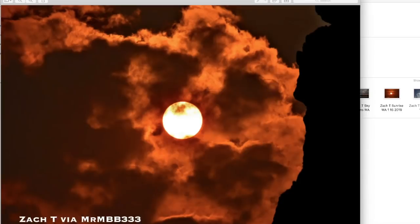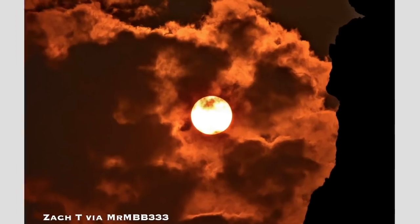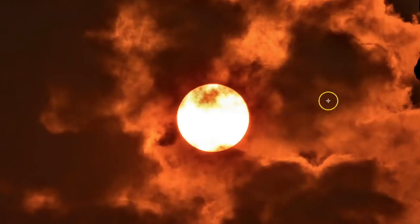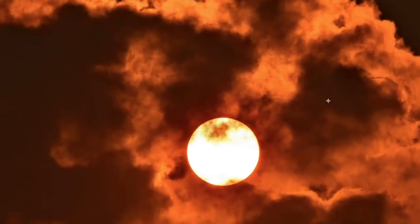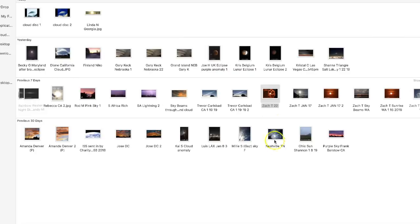Unbelievable. This one here looks like a supernova. Looks like the sun has gone nova. The clouds around the sun are bright orange, dark orange, fiery looking orange, and the sun disk is in the middle. Looks like it's gone completely nova. What a photograph. Great observation, Zach.